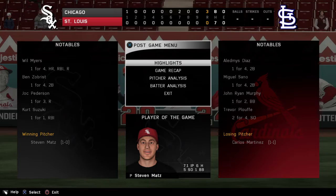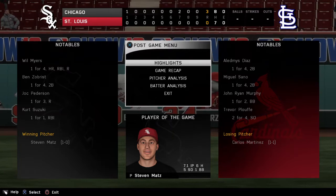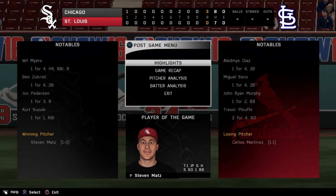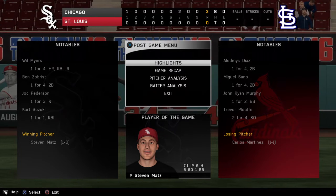Time of the ball game, 2 hours and 43 minutes. Tonight's paid attendance at Busch Stadium, a sellout of 46,000. The Cardinals would like to thank you for joining us in baseball heaven and remind you to please drive home safely. Have a good night.